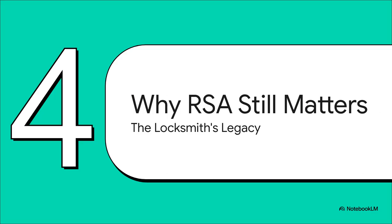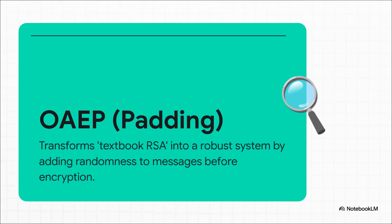So you might be thinking, with all these different attacks, why on earth are we still using an algorithm from 1978 to protect our most important data? How has it possibly survived all this time? Well, here's the secret. We don't use that basic textbook version of RSA anymore. Modern systems use a critical upgrade called OAEP. In simple terms, before your message gets encrypted, OAEP pads it out with a bunch of random data. This process basically smooths over and eliminates many of those subtle mathematical weaknesses that attackers were trying to exploit. It turns old-school RSA into a hardened system that's ready for modern attacks.